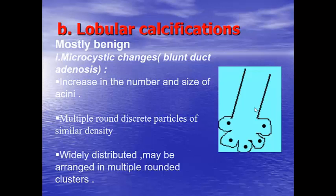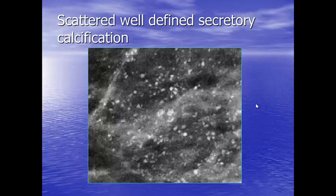Then, this is another type of benign looking calcifications, the lobular type of calcifications. This is scattered, but this is a magnified part showing they are well defined. They are macro and micro types of calcifications scattered in both breasts, usually in patients with fibroadenosis.